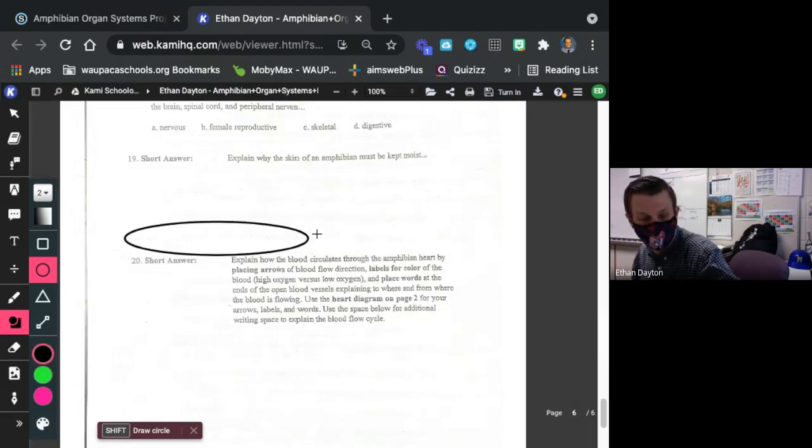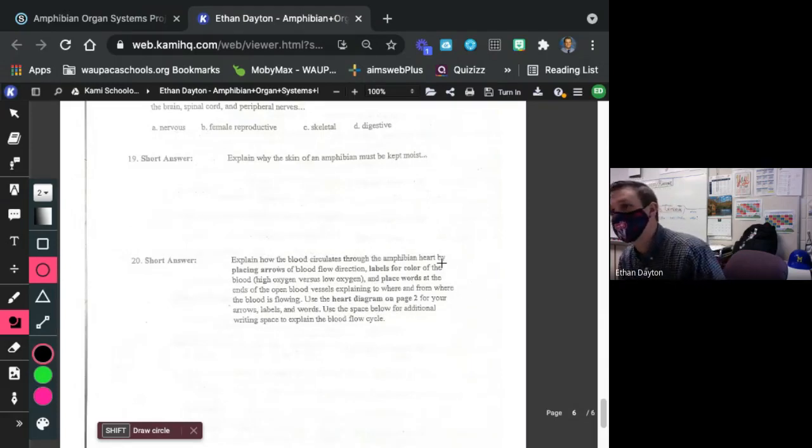It says, and I quote, explain how the blood circulates through the amphibian heart by placing arrows of blood flow direction, labels for color of the blood, high oxygen versus low oxygen. I won't make you do colors, but you should be able to tell high oxygen and low oxygen. You could say high O2 and low O2. Then place the words at the ends of the open blood vessels explaining to where and from where the blood is flowing. So basically you have to tell where the blood is going and where it's coming from.